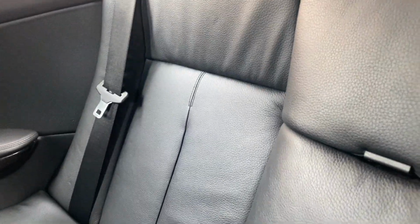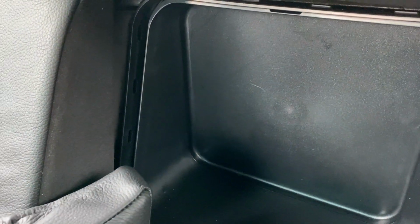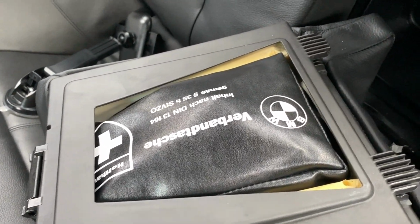But on top of that, lastly, when you do sit back here, you would assume that there would be some sort of cup holder or something, and it's just this, and you can't even. So maybe I could retrofit something, but I mean, if I ever crash the car, the last place I'll be going is to the back of these seats to grab out this first aid kit.